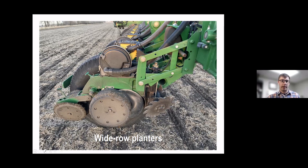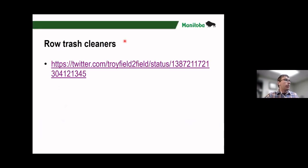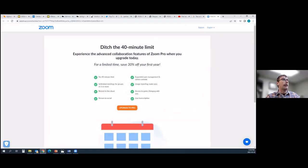I can't get rid of my pointer. Okay. I wanted to show you these trash cleaners here, but I don't know if it will show up for you. So if you just give me a moment here to get rid of my pointer. Okay, I'll show you this online. How about that?